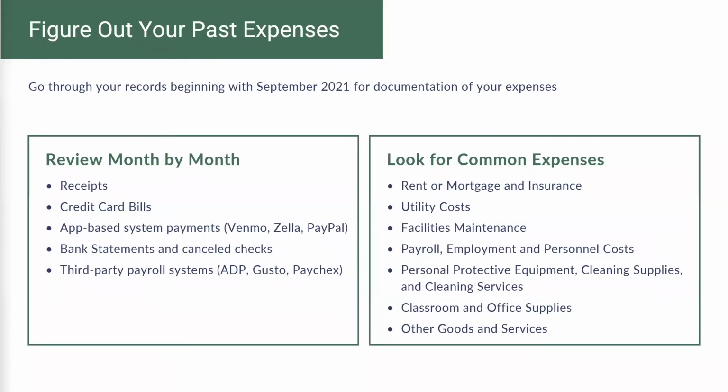When you figure out your past expenses, make sure that you look for all types of receipts and documentation of payment. Month by month, look for your receipts, look at your credit card bills, look at your app-based payment systems such as Venmo, Zelle, and PayPal, bank statements and canceled checks, and third-party payroll systems.